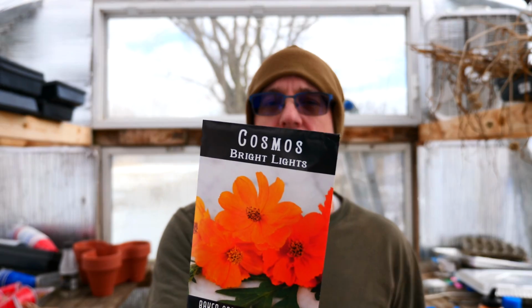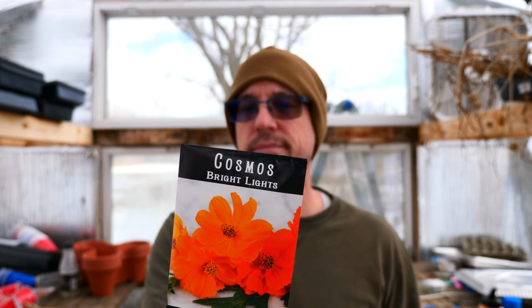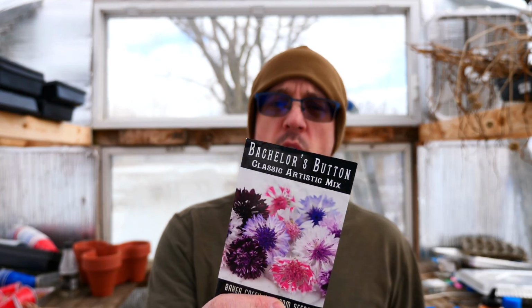Obviously, cosmos, these are just basically to be pretty, but great pollinator attractors. We had some cosmos last year, and they were really, really good pollinators. Another one is bachelor's buttons. These ones are just going to be for pretty cut flowers. Bachelor's buttons make beautiful cut flowers.